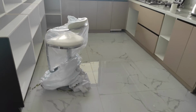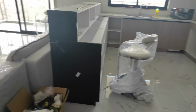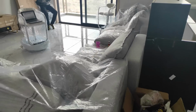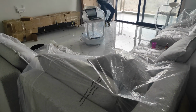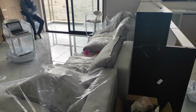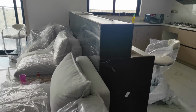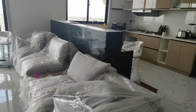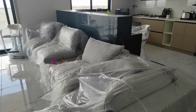The kitchen has a lot of space. It's spacious enough, but it has reduced the living room space, as you guys can see. And you need the living room to be very spacious, because that's where people are going to spend more time. So we are moving the island again. So these are things that are expected.